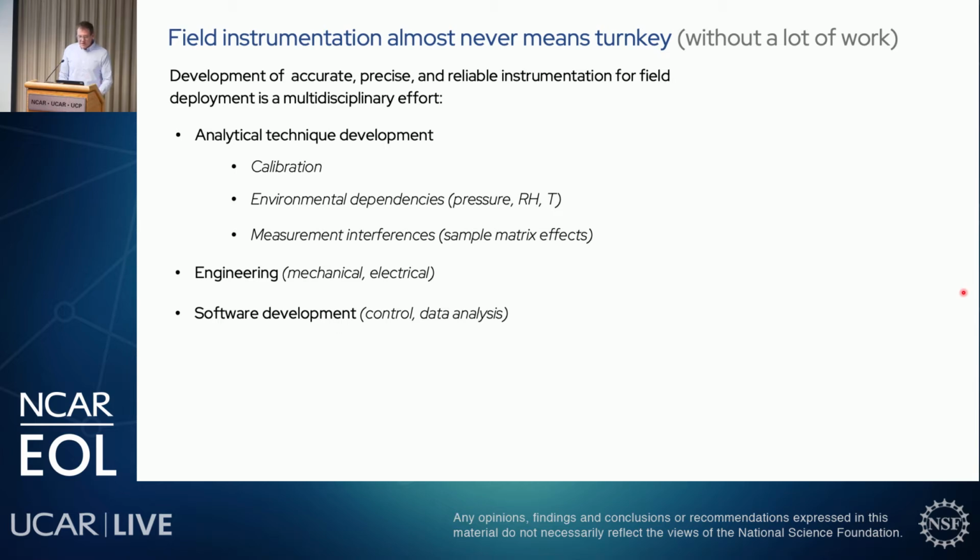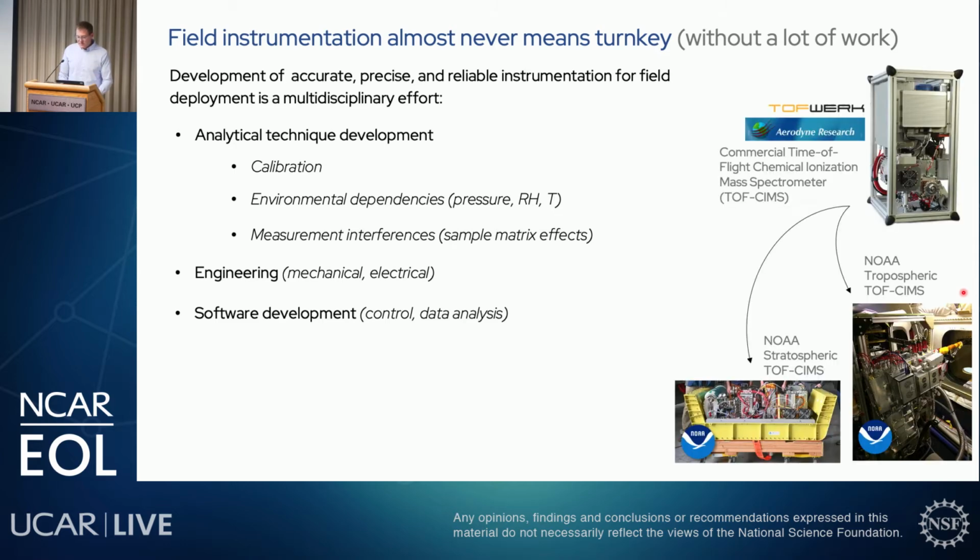Engineering and software development is a must. These are things that are challenges to overcome when you take an instrument from either commercial or lab state and deploy it into the field. And so we need a really multidisciplinary team to achieve these goals.